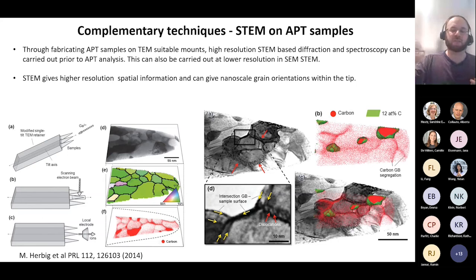So you'd have your material, you'd make an atom probe sample, you put it into the high resolution TEM, and get a better understanding of the structure, including all the dislocations and grain boundaries. You can do your misorientations with TKD and stuff like this. And then you can analyze in the atom probe to look at what the compositional variation is linked to that.